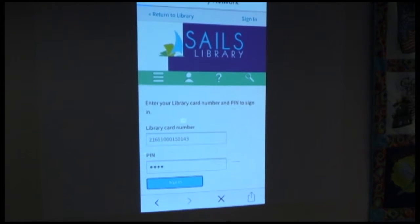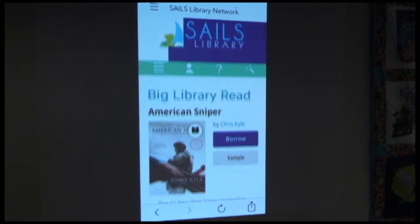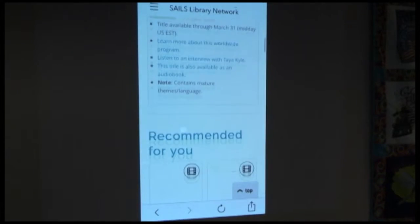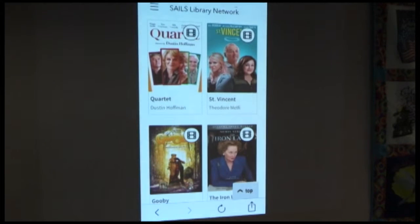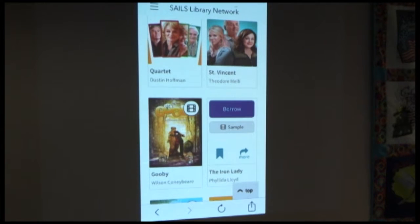And that brings me to the downloading location, where we have the big library read of American Sniper. We've got things that are recommended for me, which are a lot of videos already, because I have downloaded videos right to my phone. So let's do The Iron Lady. Seems to be available. So I'm going to click on that, and I say I want to borrow it.